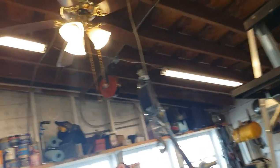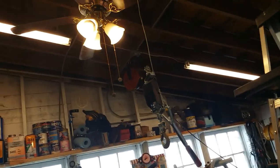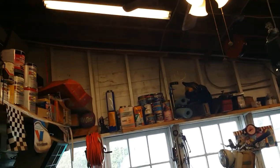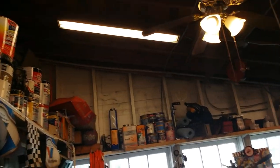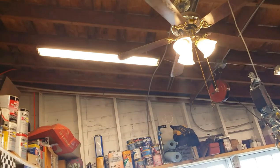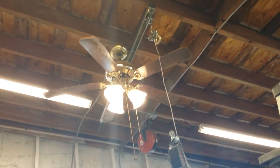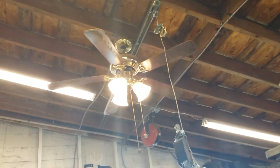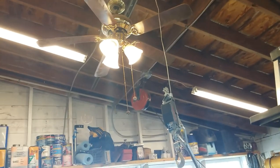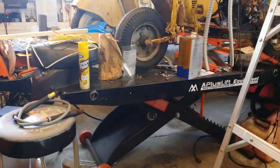It's difficult to see because I'm pointing at a light fixture with the camera, but those are two tube T8 fluorescent fixtures. I put those up when I bought this building, around 12 years ago, I think it's been. I also put a ceiling fan up. Right now it's hard to run it with that cable in the way, but I've got a little trolley that goes back and forth so I can lift engines and things off my air table. There we go.